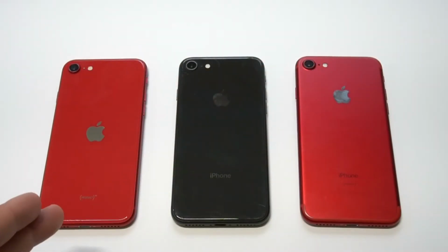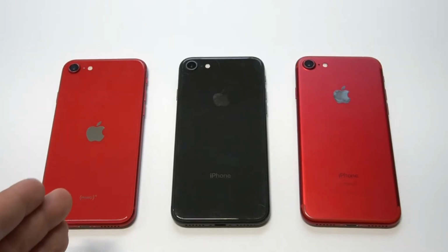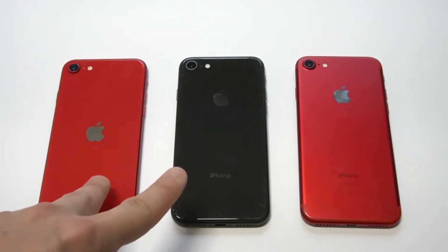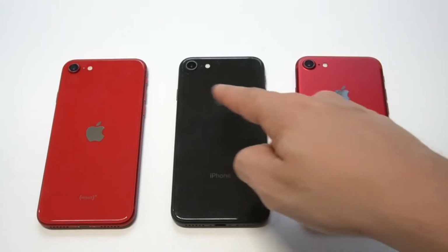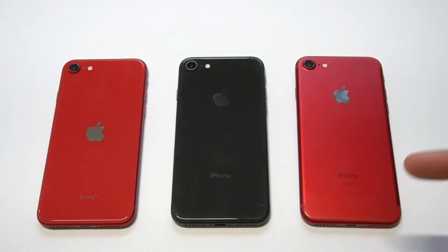All right, so we got the iPhone SE 2 on our left, the iPhone 8, and the iPhone 7. Now, the SE 2 right now costs about $400 brand new. You can pick up the 8 for around $200-ish, and then you've got the 7 that you can get for like $150. Now, the SE 2 and the 8 have glass designs. You will notice aluminum on the 7. Cameras, basically all the same as far as designs.